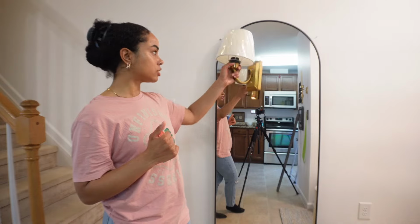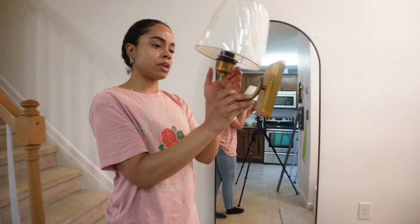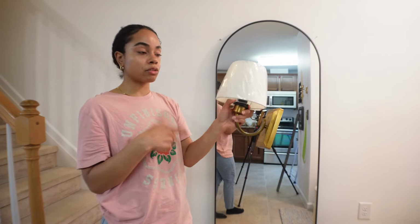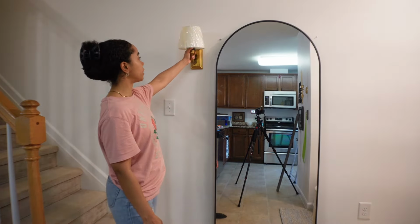But I actually kind of like the shape of these. Honestly, I just think that I'm not completely sold on the coloring, and it does feel a little cheaply made, but they are pretty affordable. They're like $30 a piece, so I guess that kind of makes sense.